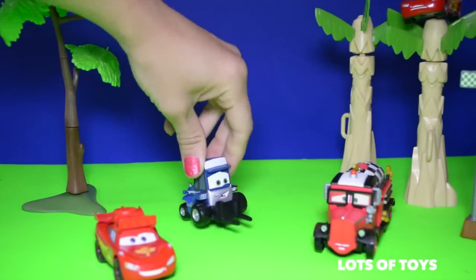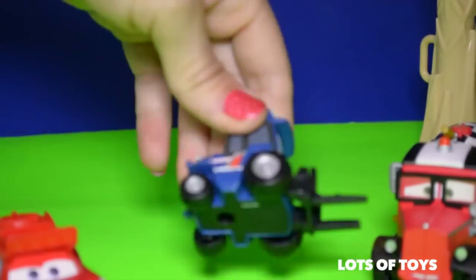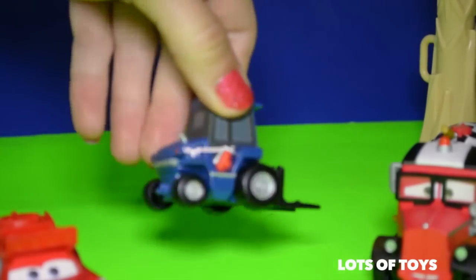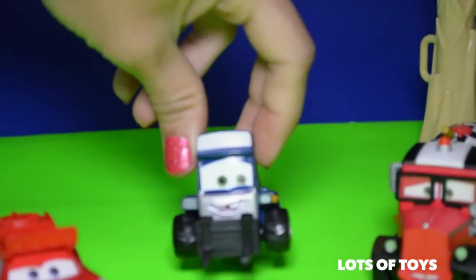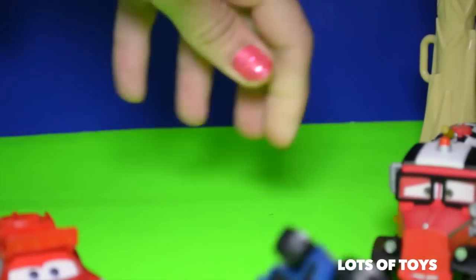This is a really good one. He's made of die-cast material, so he's quite heavy, and he has this forklift in the front so he can help all the cars and lift them up as he checks underneath. Oh, he's heavy.